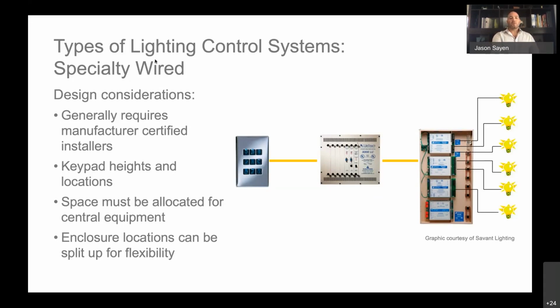I mentioned this earlier, but the keypad heights and locations tend to be different than normal switches. It's hard to tell by this picture, but that keypad actually has writing on it. So if that's installed at a standard switch height, you're going to have to bend over to read it. So we do tend to position these higher. Again, another reason we should all be working together early, especially from a design standpoint, knowing that those keypads are going to be higher than normal is really critical to understand. And a lot of times we have to make those changes after the fact, and it causes a lot of problems on projects.